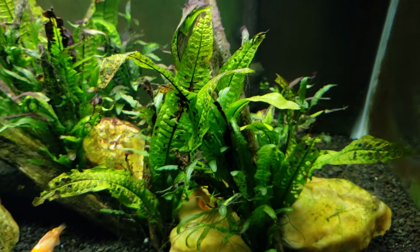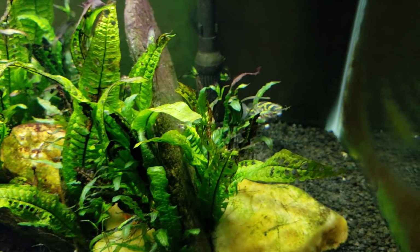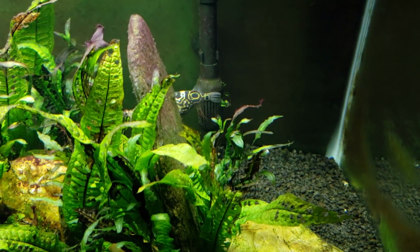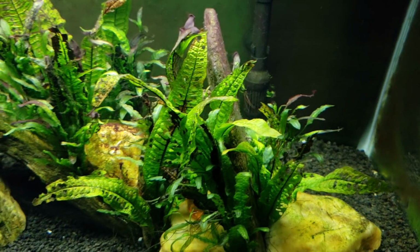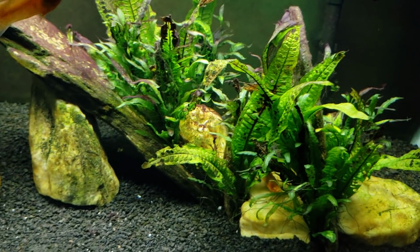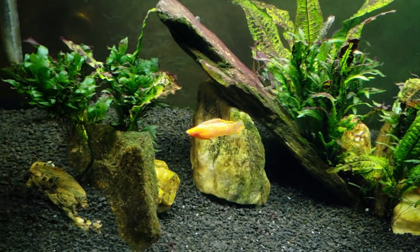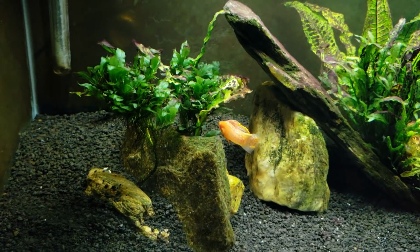So nothing really to talk about with this tank. Butterbean is still doing okay. He still has those white marks on him. The ones that were there I don't think are ever going to go away. It looks like scarring at this point, but they're not getting worse. He doesn't, again, seem any worse for the wear. He doesn't act any different. His coloration is still good.